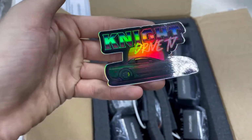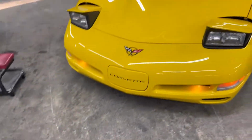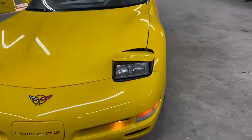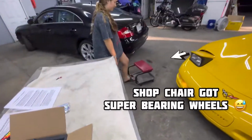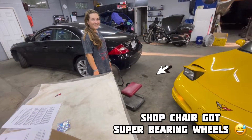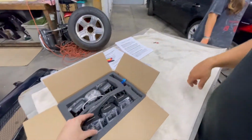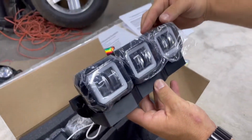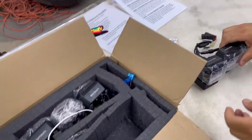Some cool packaging. I like the sticker. You can put that on your toolbox. Oh yeah. Are you using this stuff then? No, you can. Do you want to try it out real quick? You want to try it out? No. Why don't you want to try it out? Because now you're being sus. I'm not being sus. Oh, super nice. Super nice. That's pretty good quality right there.